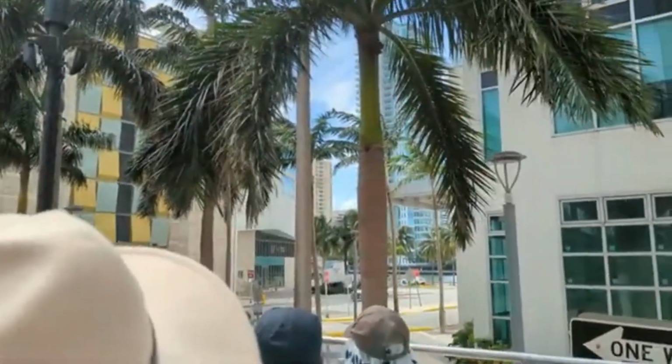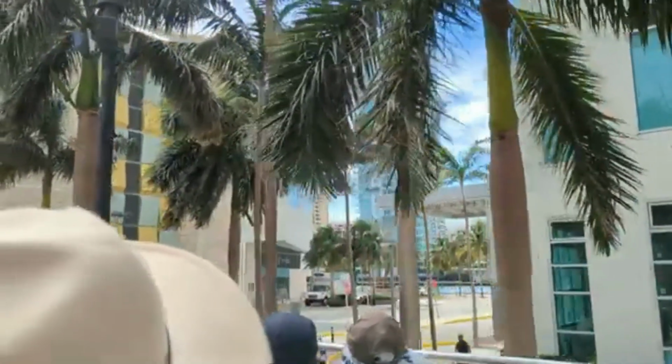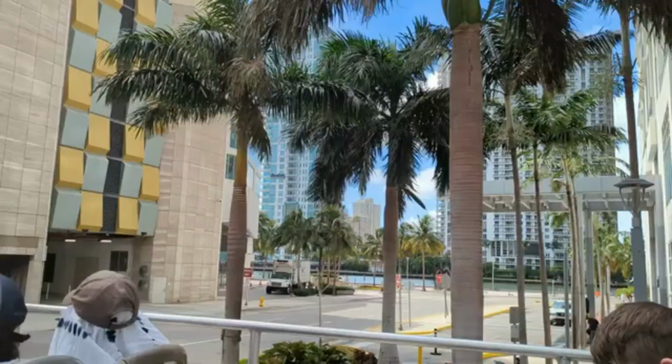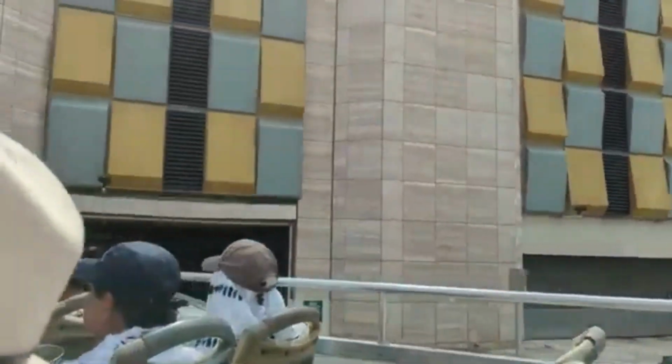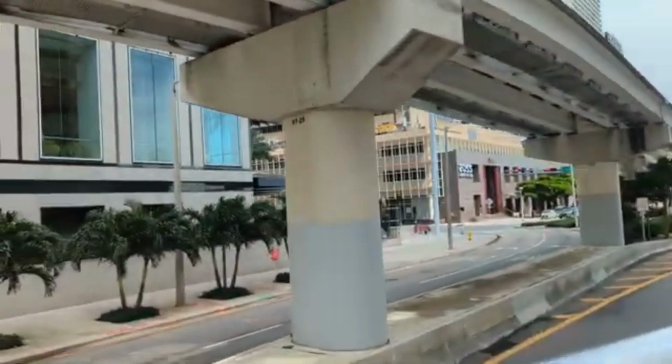If you guys want to get back to Miami International Airport, it's also very easy to do. The 150 bus takes you from Miami Beach to Miami International Airport. $2.25, the 150 bus.